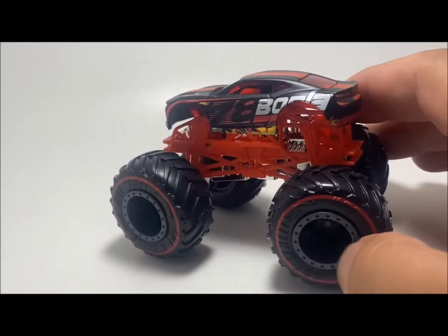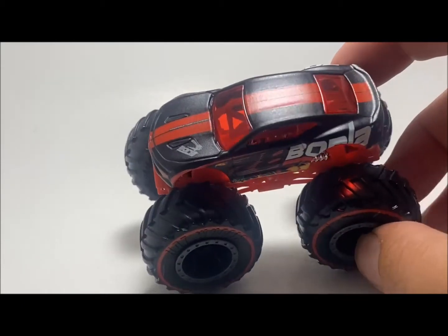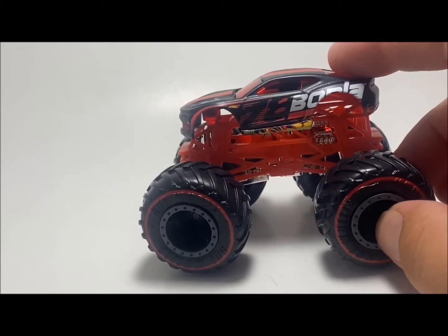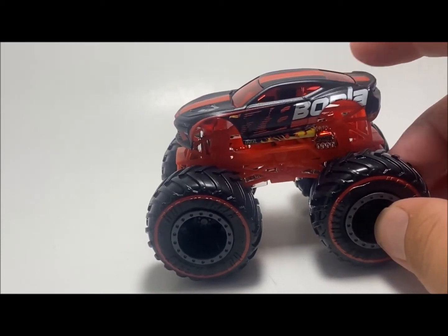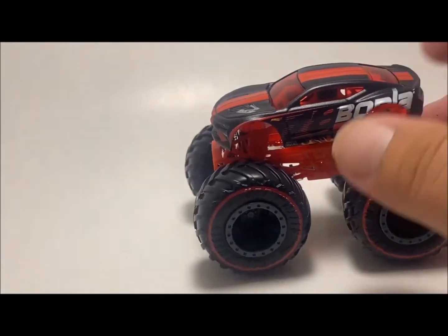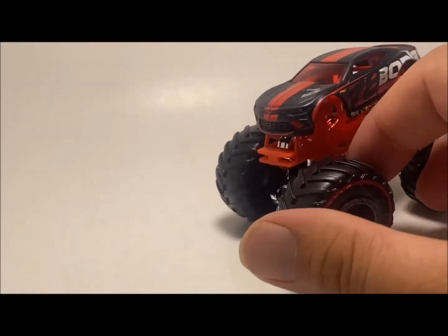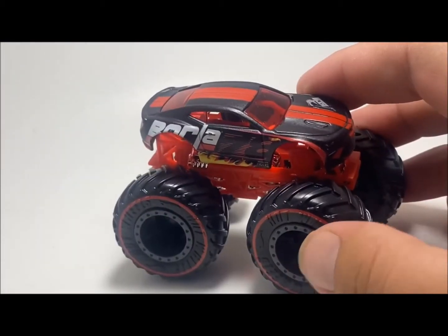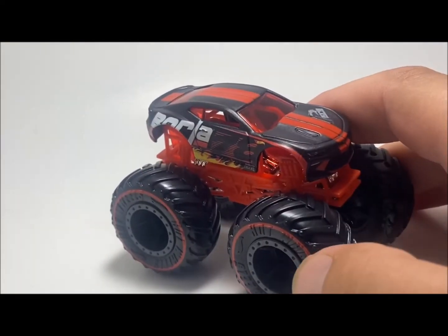So like I said, really cool paint job. I just do not like this casting. I think it could have been a lot better on, like, Bone Shaker or a different truck. I mean, I understand using a Camaro because the Bora or Boro, why can't I pronounce that? I probably am pronouncing it wrong, I just don't remember.